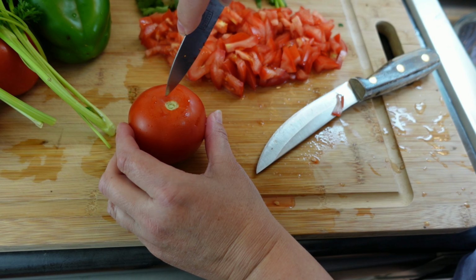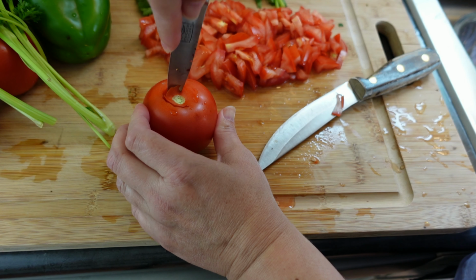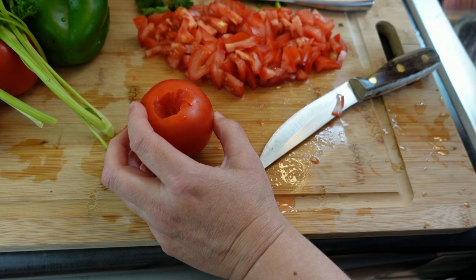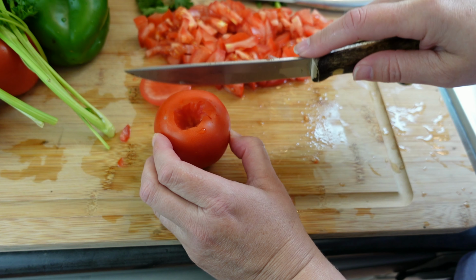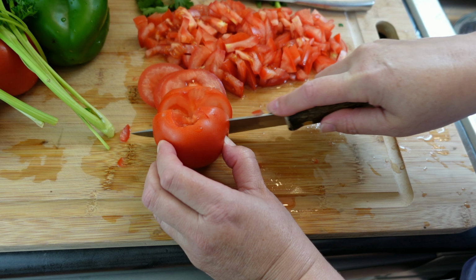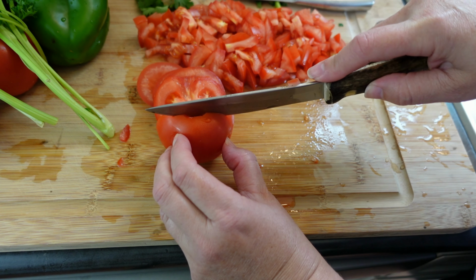Using a small sharp paring knife, I'll remove the tomato core. This step is important as it removes the tough part of the tomato, making it easier to slice and enhancing the salad's texture. Now I can cut my tomatoes. I'm using a super sharp knife. I love a knife that keeps a good edge rather than a serrated knife. Serrated blades tend to go sideways while slicing.